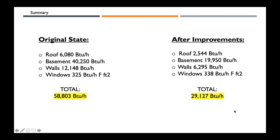This is the summary of the improvements, the original state and then after the improvements. So it's a pretty significant difference. The original state came out to be 58,803, and after the improvements, it came out to be 29,127.